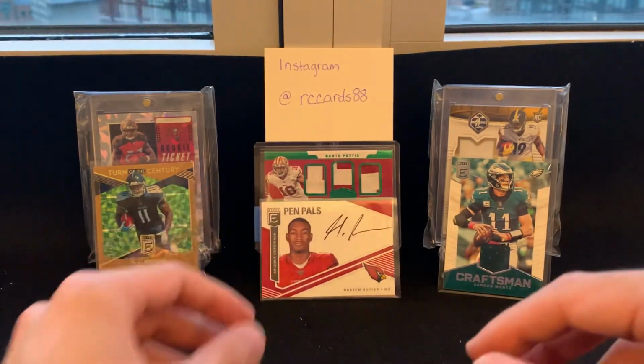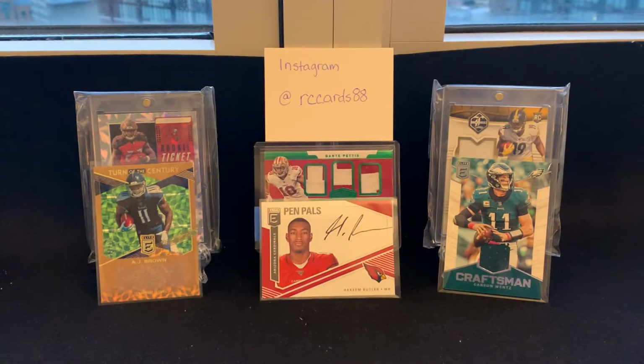So there you have it. Those are the hits from the Elite First Off the Line box number 2. Pretty strong box. Got some cool little inserts as well. I'll kind of pull some of the lower number cards so we can kind of just recap those really quickly. But yeah, another good box.